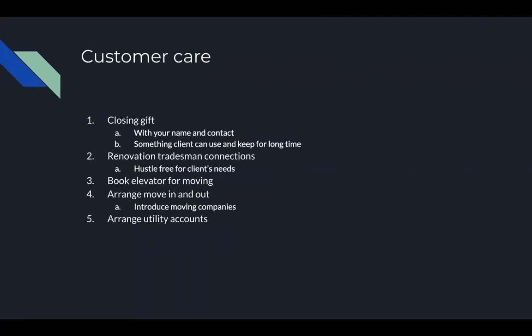And number three, book an elevator for moving. So if you sold a condo, you better help your client, tell them, hey, you got to book the elevator at least 3 days ahead. Otherwise, you're not getting the schedule you want, right? A lot of people don't know that, but you're the professional. You should notify your client about booking the elevator, arranging move in and move out.